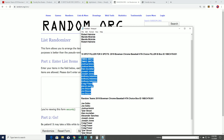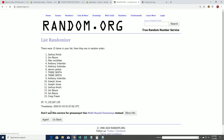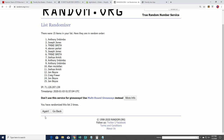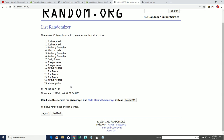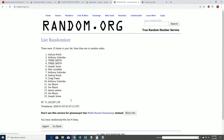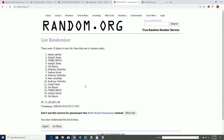I'll have to take a look at Bowman's Best in a few minutes here. Here we go. Seven times through. Good luck, Filler B. Oh, that's cool. That's fun. Lucky number, good luck, everybody. Lucky number seven. It's the top five who come away with spots in Bowman Chrome HTA.